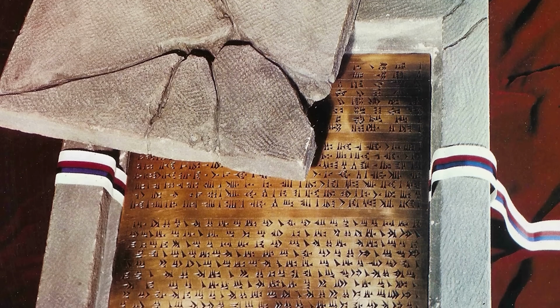So I'm going to break down how we can tell this is a forgery and why, as Latter-day Saints, we really need to be very careful about how we evaluate Book of Mormon evidence so that we don't undercut our own argument, because there is excellent evidence for the Book of Mormon. This is just not it.